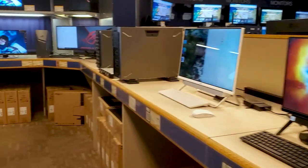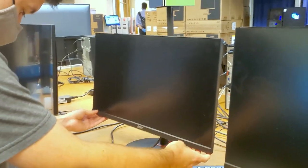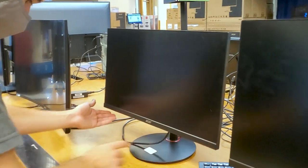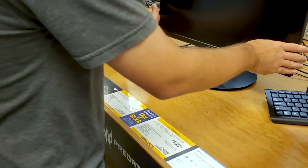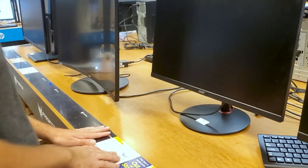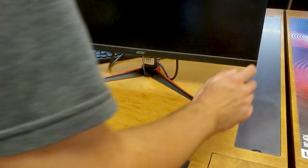All the monitors. So this is an Acer Nitro with G-Sync. The 329. I think it's this one they're showing us. Yeah, it's this one.